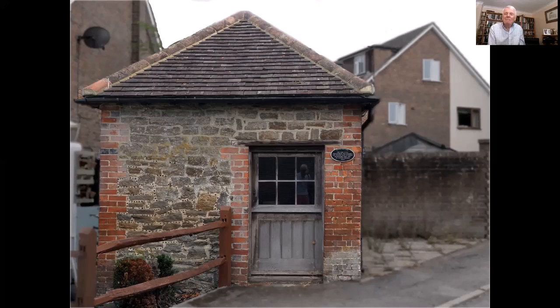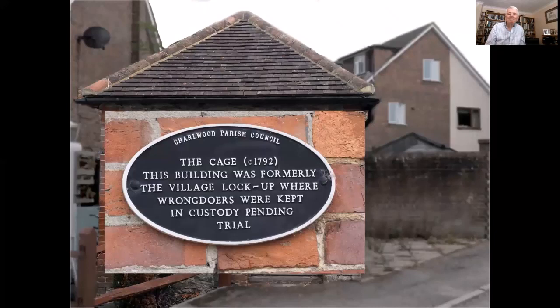And if you look at the black oval sign that's there next to the door, and I expand it, it'll tell you that this building is called the Cage, and it was the local jail. This is where they locked up miscreants after they'd been up to whatever you got up to in the late 18th century. And you were held there before you were put in front of the judge the following day. Lovely to see a little building like this that's been retained and maintained as part of our heritage asset now, 2 centuries on.